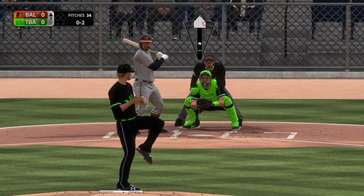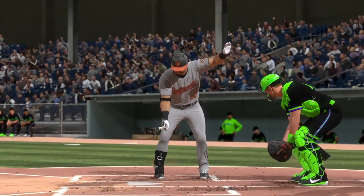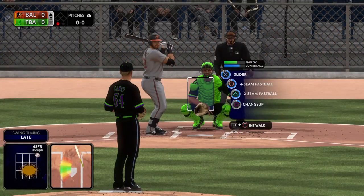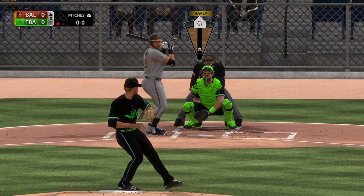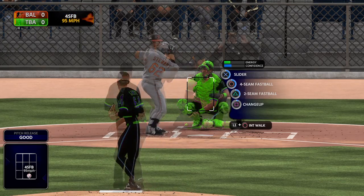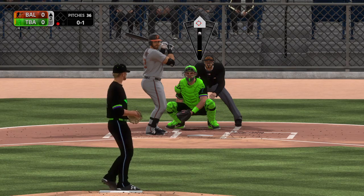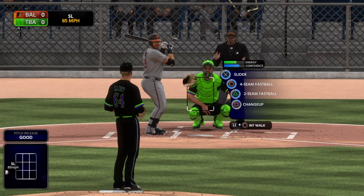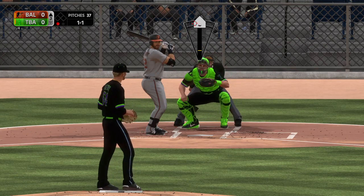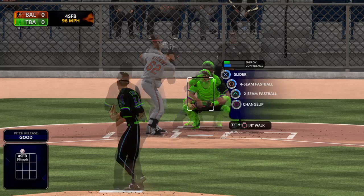Here comes the 0-2 pitch. Swing and a miss as he starts the third the same way he ended the second with a punch out, one away. Number 62. Here's the first pitch to him. Takes a knee-high fastball, 0-1. Missed with a slider. Now the 1-1 pitch. There's a fastball that misses.